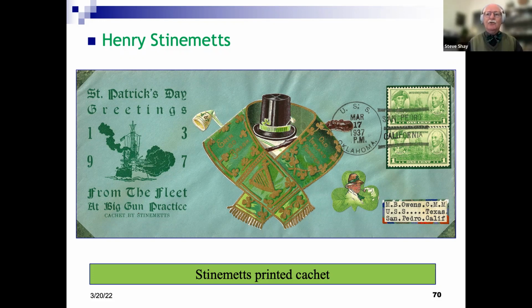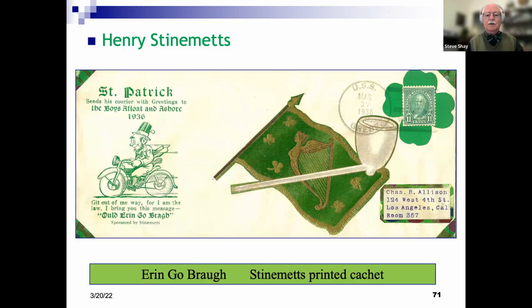And again, he's used green stamps, also on matting in this case. And yet another green stamp, a different stamp, different matting, different sticker, and we see our cycling leprechaun once again.